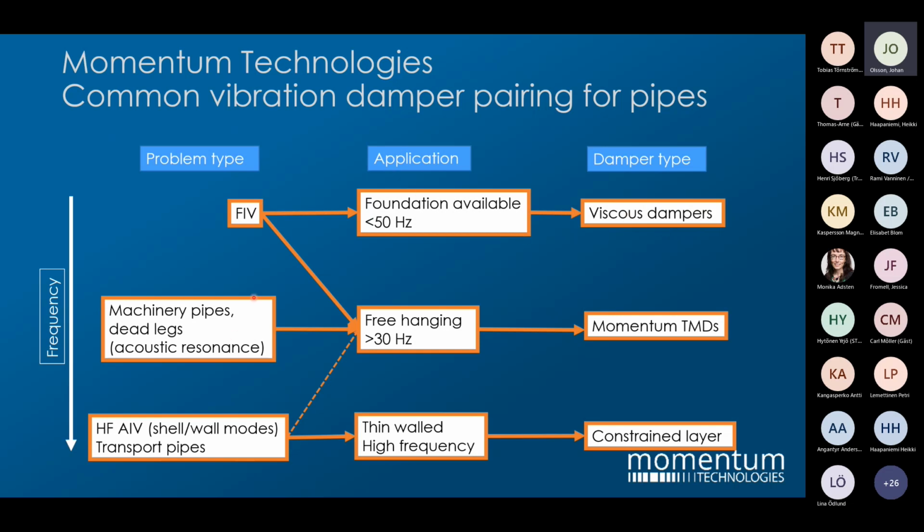So when providing damping solutions, because I'm going to go over to using a tuned mass damper now, we typically think of what frequencies we are working on, what kind of problem we have, and whether you have the possibility to support the damper, so connect it to foundation.